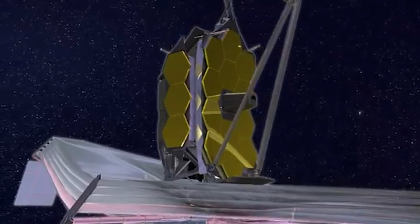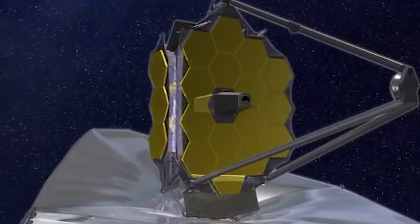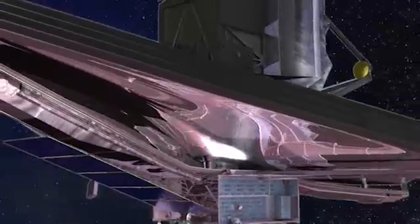Then moved the secondary mirror out. Oh, what a victory that was, you know, getting the secondary. Now we've got a mission. And then the wings, and they latch. Finally, there are some radiators that have to deploy in the back. But I think this animation doesn't cover that.